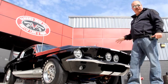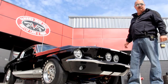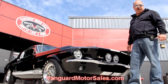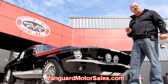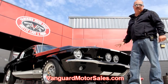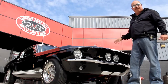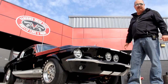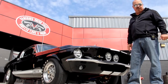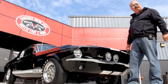I love this car. And if you want to see about 100 pictures of this car, go to our website at vanguardmotorsales.com. We're going to put this baby up on the lift, and we're going to show you that the underneath side's almost nicer than the top. We're going to show you the interior, the workmanship on the motor, the trunk. We'll show you everything you need to see so you can make a really good decision on your muscle car investment. So come on up, let's take a look at this GT500 clone.